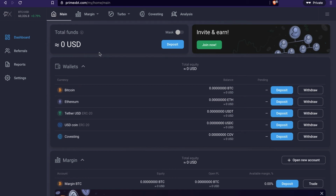I believe they're about 0.001, something like that. Now, as far as PrimeXBT fees, they do have a nice little fee link. I'll drop that below if you guys want to expand and read on that.